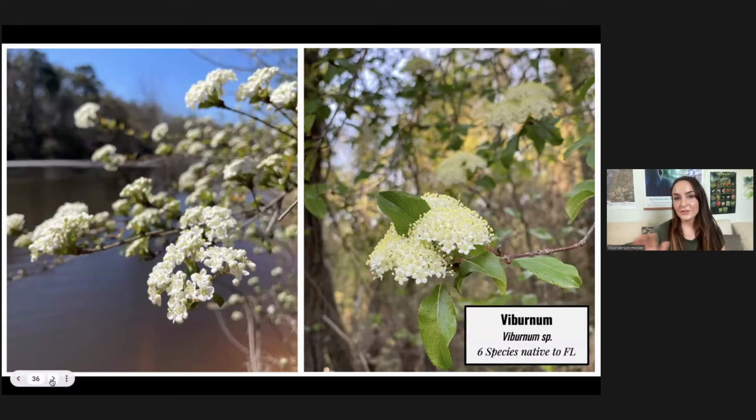Okay, so moving on to other spring blooming plants. A lot of the spring bloomers are not in the Asteraceae family, they're in other plant families. And we have six species of viburnum that are native to Florida. These are fairly large shrubs, depending on the species. They can be, you know, 5 to 10 feet tall. And all of the species are pretty highly attractive to butterflies. I often see them fluttering about over these white fluffy blooms. These are just great landscape plants as well. So I definitely recommend adding a viburnum.